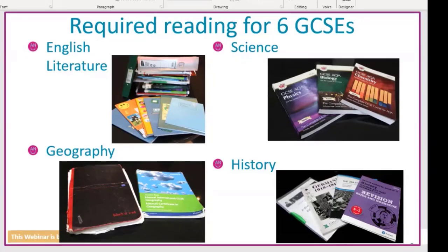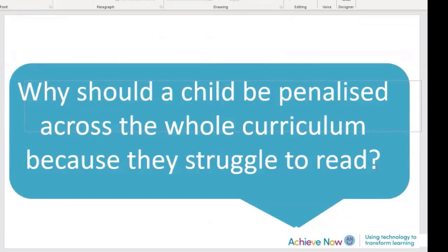And so the question I always ask is, why should a child be penalised across the whole curriculum because they struggle to read? A physics exam needs to test physics, and a chemistry exam needs to test chemistry. Everything isn't a reading exam. And the great news is that technology can really, really help. There's something called computer readers that you can use in exams.